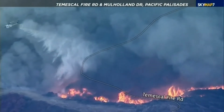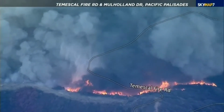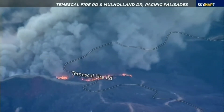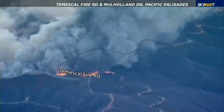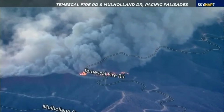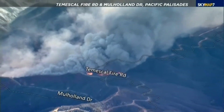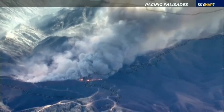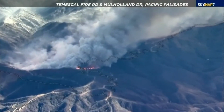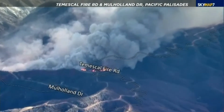So fire crews are aware of this side of the fire too. They are aware that it is quite active, and it does continue to make a run to the west. To the west, there's a lot of open brush. There's a lot of brush that hasn't burned in many years. There are homes to the west as well, and those homes are already under a mandatory evacuation. So if you are in that area, that's definitely an area of high concern.